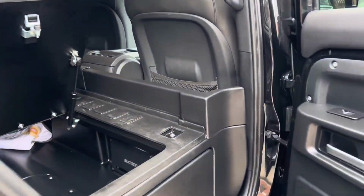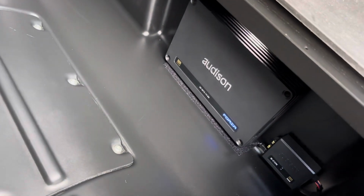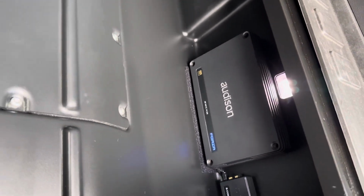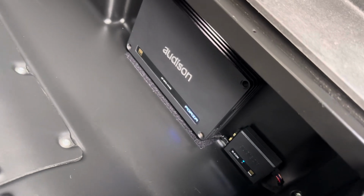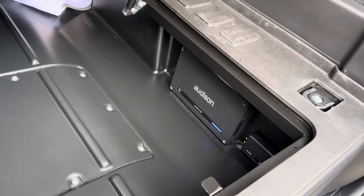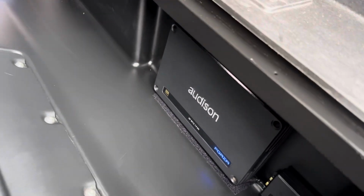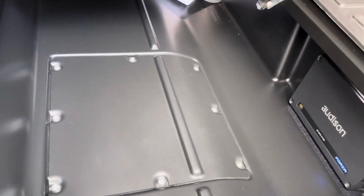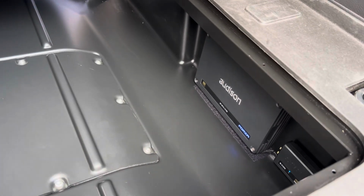So I'll just show you what we've done for the installation side. Obviously it's a little bit different on these commercials, on the 110. So as you can see there, Audison amp in there. We've got the Beacon, which is there inside, so it's nicely tucked away. The customer can still have his storage and everything else which is in there.